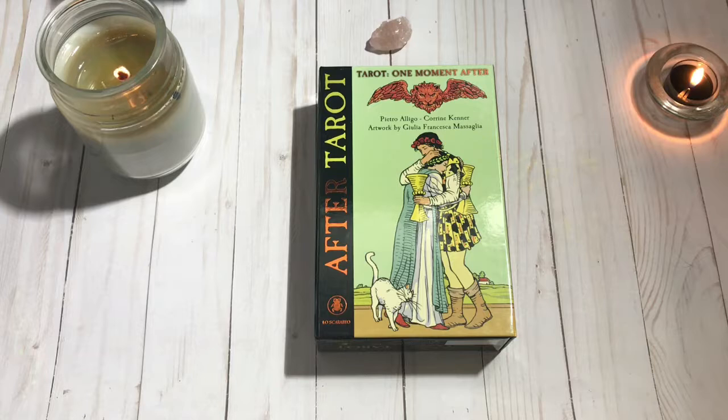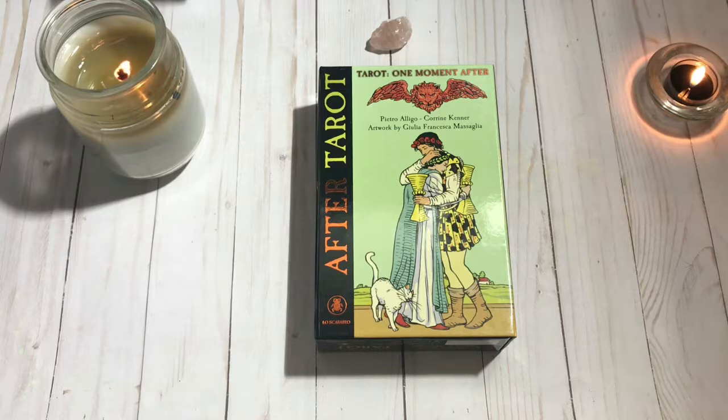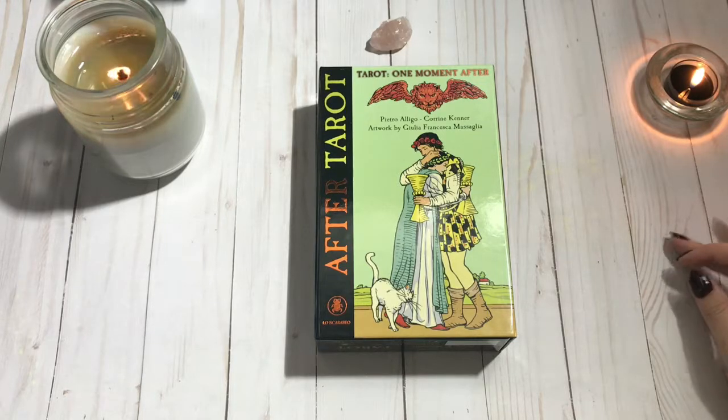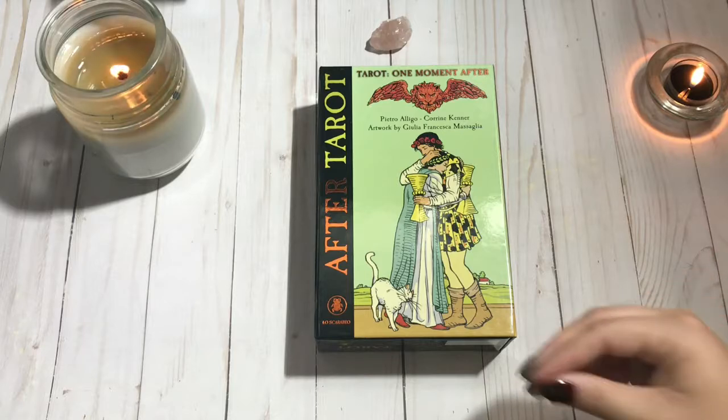But I wasn't necessarily drawn to the card decks that had that system. I didn't really like some of the colorations. The imagery is pretty much the same, there are differences, but the colorations just didn't go well with me. Although I do appreciate the Rider-Waite-Smith system, the traditional cards and the colorations, I wanted something a little bit deeper and richer in tone.